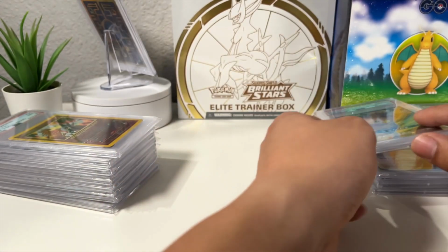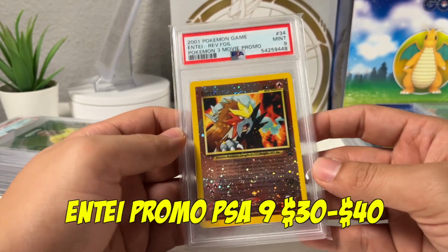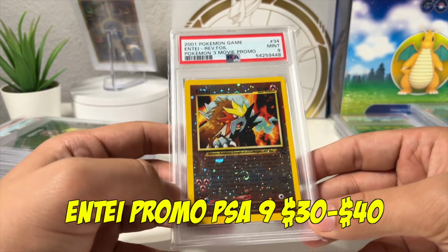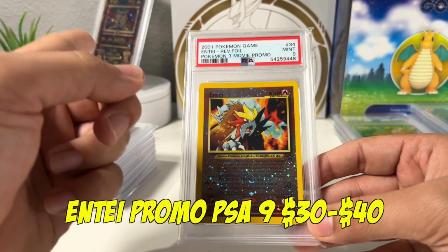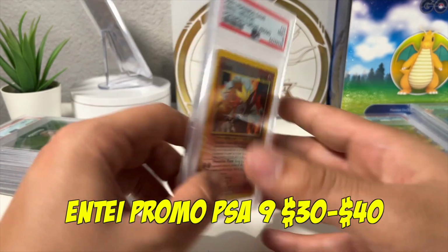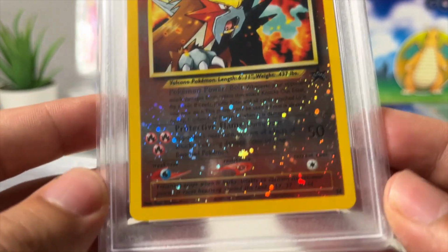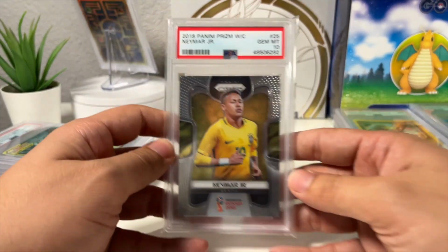2019 RAICHU GX. Moving on, we have an Entei promo from 2001 in a PSA 9. This is another card you could pick up for around $30 to $40. Pretty cool artwork. It does feature this reverse holo print, which is kind of similar to the one that we see on the Ancient Mew. I do have one right there in the background. And yeah, pretty nice looking card. That's what the back looks like. Let me get a close-up on the artwork. So yeah, pretty cool looking card. I think I have 2 of those, but I'm not too sure.